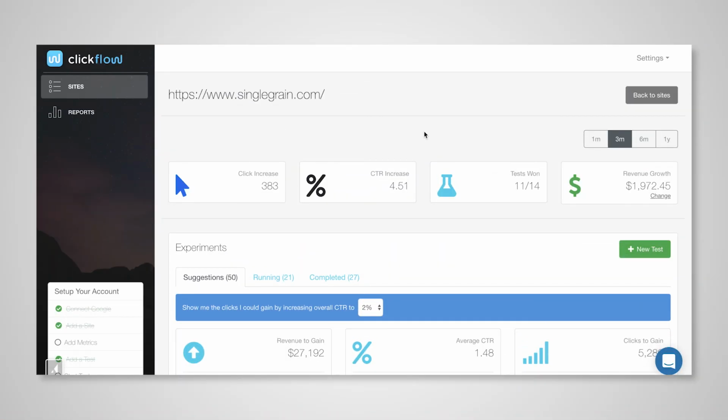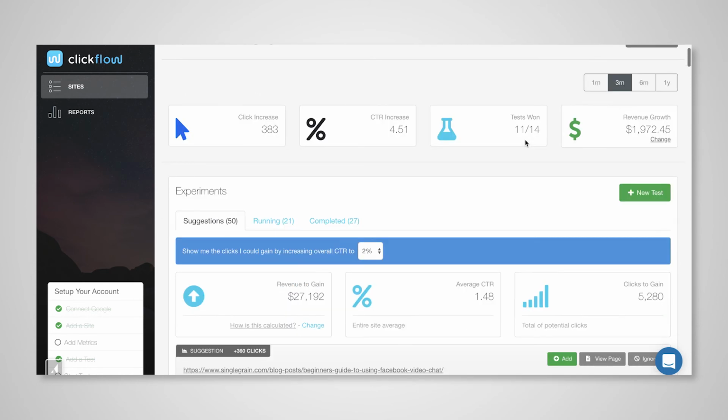ClickFlow basically tells you, okay, here's how a page is doing, here's how much more money you can make, here's how much more traffic you gain from using the tool, here's how much your click-through rate went up, here's how many tests you won, all this kind of good stuff. Here's how much more revenue you made from using the tool. So ClickFlow is good for that.